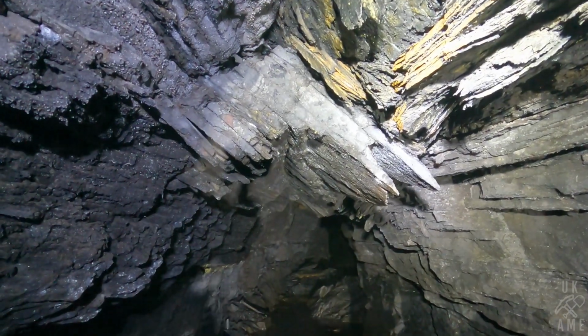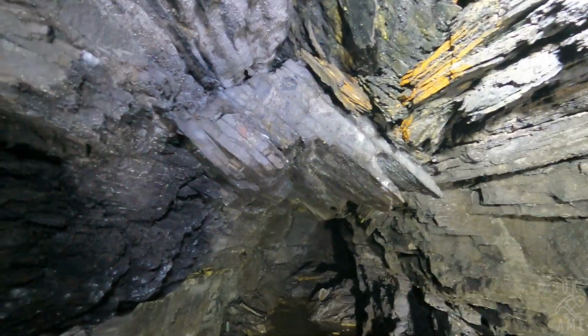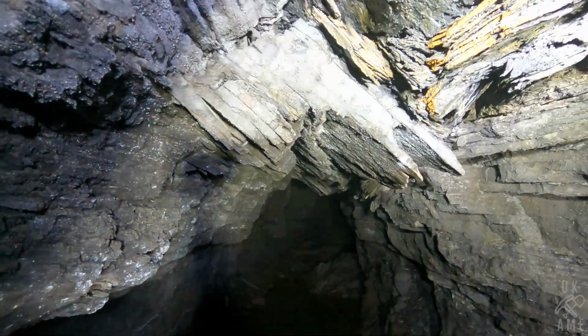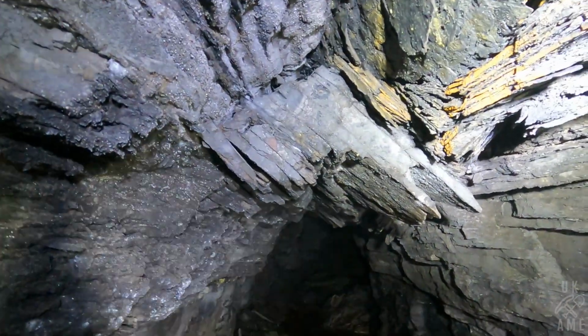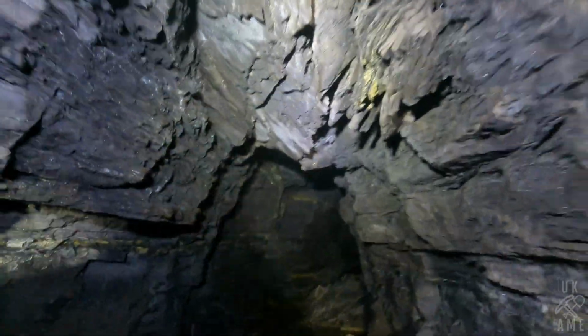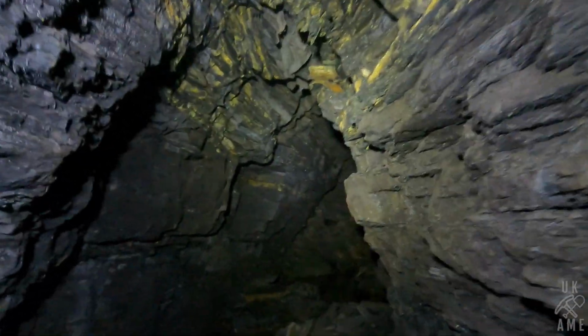Yeah, this is one section, Antonio, you don't want to bang your head. Hey? This is one section you don't want to bang your head, because you see the shale there is cracked behind, so one nudge and you're getting a shale shower. Yeah. Gotta be careful, please. See that. Yeah, how cracked it is there. It's going to be giving it plenty of headspace. Hey? Right, here we go.